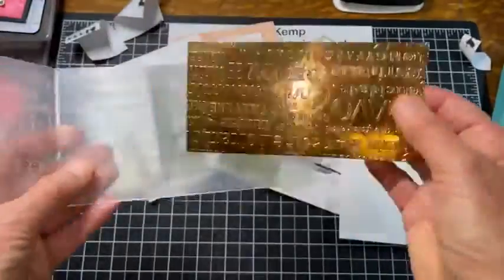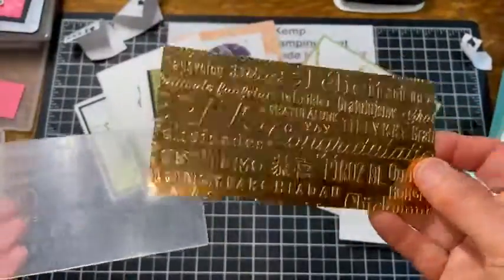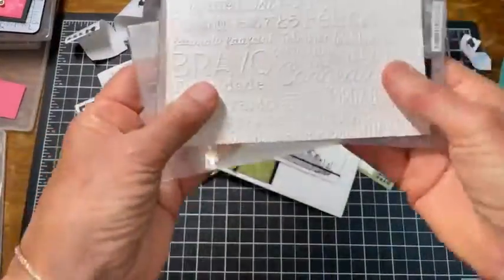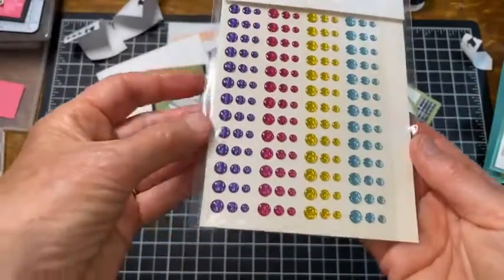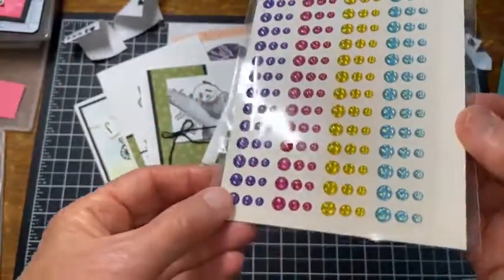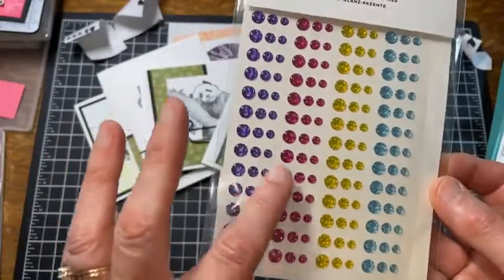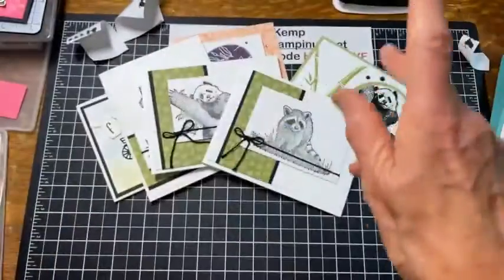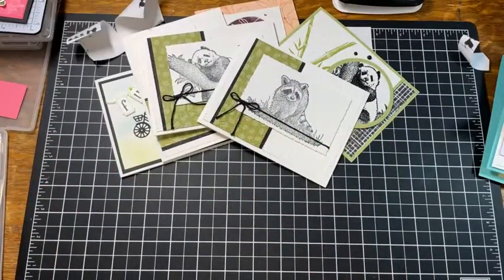And then, of course, I have to do one in foil. Whoops! Just to show you. I was working on some special cards this weekend, and these came in handy. And then the other thing is these here are gorgeous. These are called the Glossy Dots Assortment. I just got them, and I haven't even opened them, as you can see. Look at the 3 different sizes and the different colors. Gorgeous, gorgeous.